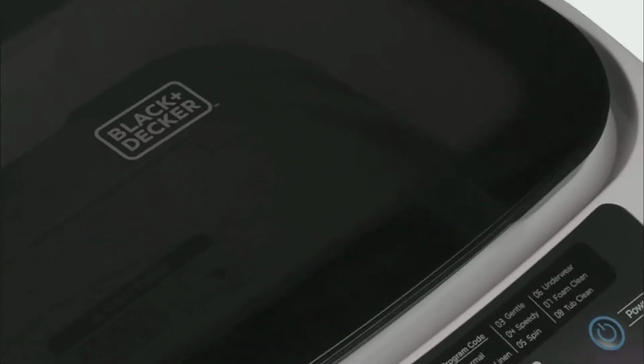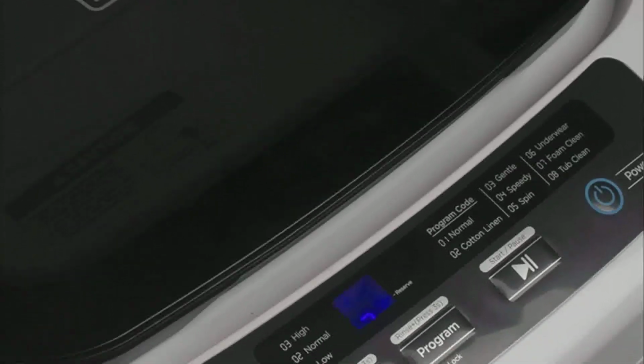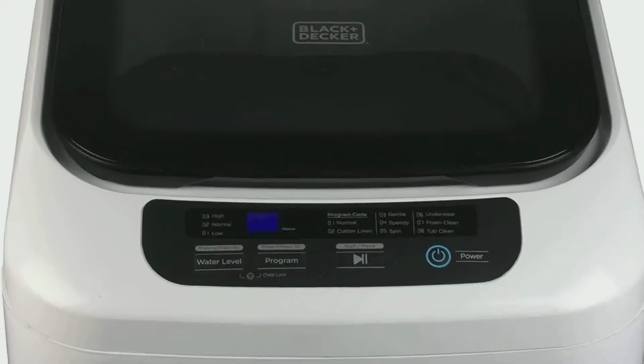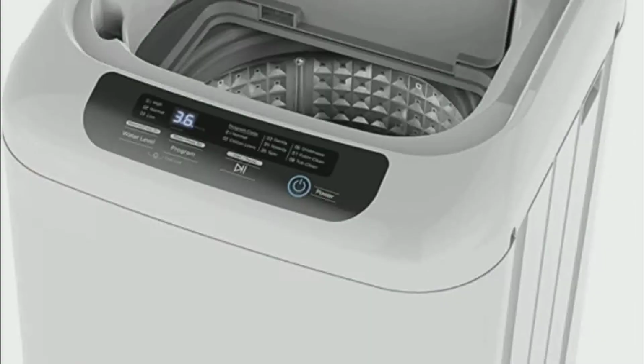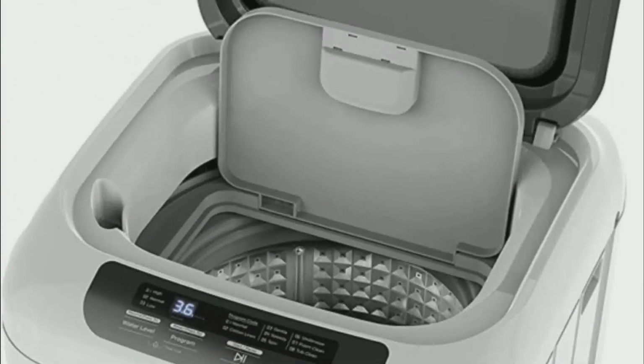Convenient design and controls. Our machine features an easy-to-use LED digital display panel with cycle status lights, a transparent top lid, an easy viewing window and 3 water level options.